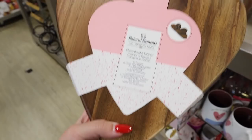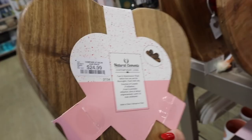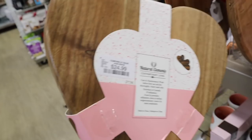Oh my God, this is so cute. It's a cheese board and knife set shaped like a heart. So when it opens up, it has the little like cheese knife set. This is really adorable. So make a really, really good gift as well for someone who loves charcuterie like me. And this is $24.99 as well.